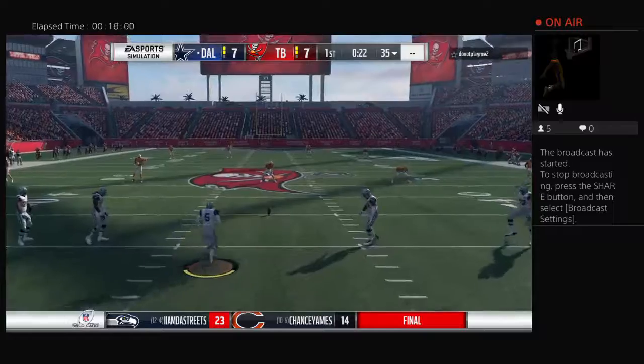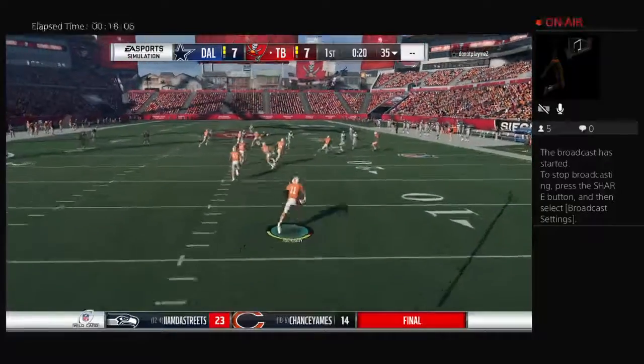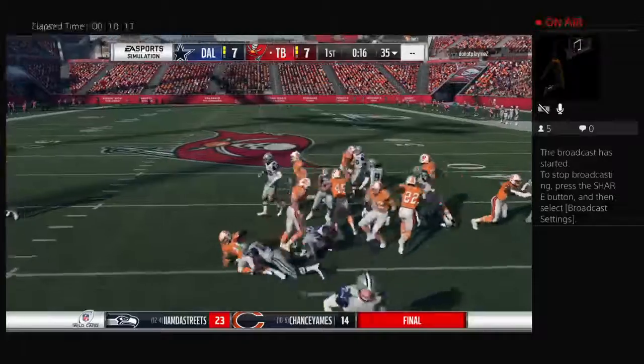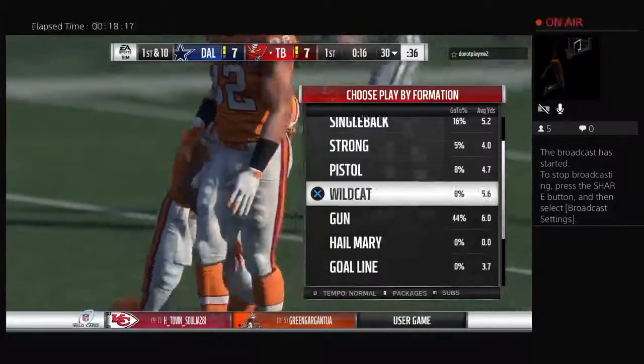So we're right back where we started, all even as the kick's away. This fielded at the 2. And a nice return sets him up pretty good here at the 30-yard line. And Tampa Bay trots out there now.